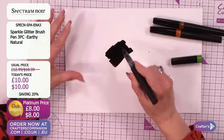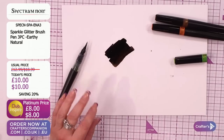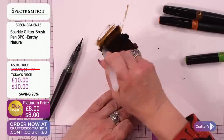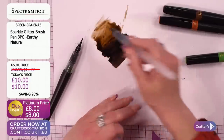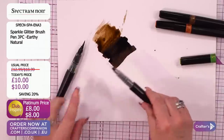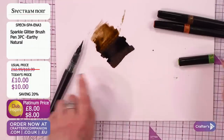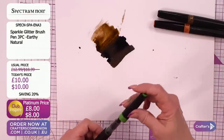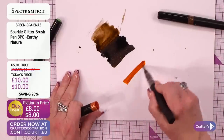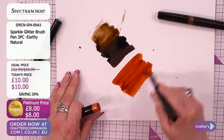What happens if you don't shake it? Well, if you don't shake it, you're not going to get the glitter, the mix-up of the glitter. Now, the lovely thing about these is that they are water soluble. So you can take a water brush. I personally wouldn't use a water brush. I would use a clear overlay pen. You can already see it starting to dry. Can you see that gorgeous sparkle? Would you leave that to dry naturally, or would you heat dry it? I would heat dry it. I would give it a heat dry.